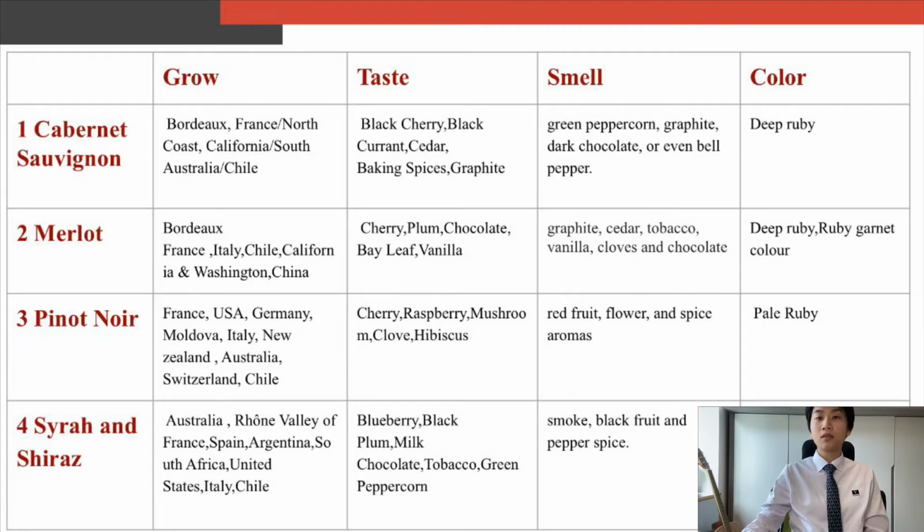And the Pinot Noir is grown in France, the USA, Germany, Moldova, Italy, New Zealand, Australia, Switzerland, and Chile. The taste is cherry, raspberry, mushroom, clove, and hibiscus. The smell is red fruit, flower, and spice aroma. And the color is pale ruby.